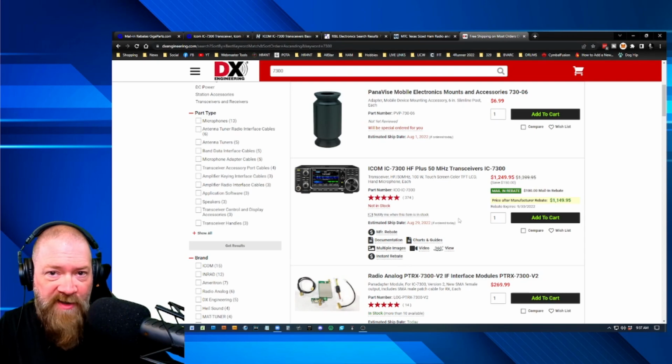And I've purchased from every single one of these companies out there. I've purchased from Gigaparts. I've purchased from HRO. I've purchased from R&L, MTC, and DX Engineering. They're all reputable places, and getting these things shipped to you is not a big deal.